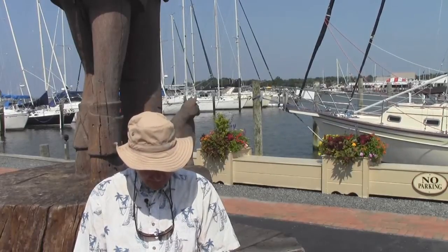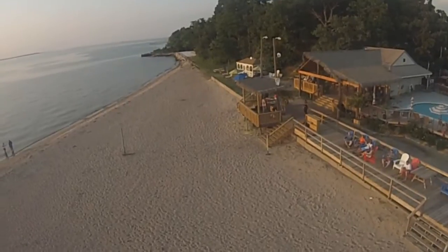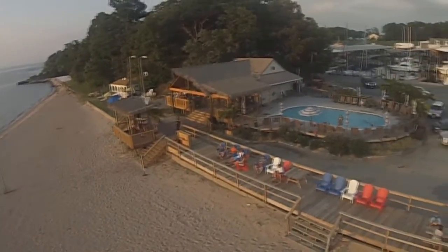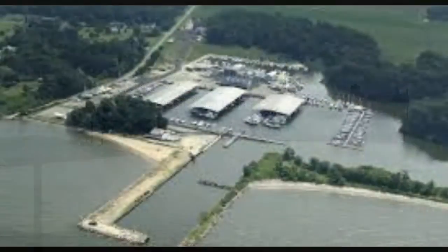Oh, and then I went to Tolchester Marina, and very nice marina. It's got a great sandy beach. It's easy to get into. I mean, it's right on the bay, but the way the jetties kind of interact with each other, as rough as it gets out on the bay at times, it's still calm and nice in the marina. So Tolchester Marina, got to put that on your cruising list.